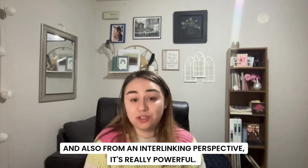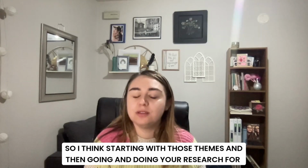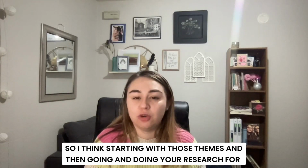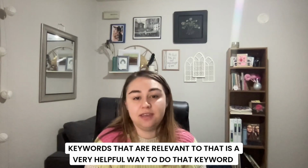And also from an interlinking perspective, it's really powerful. So I think starting with those themes and then going and doing your research for keywords that are relevant to that is a very helpful way to do that keyword research in bulk.